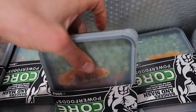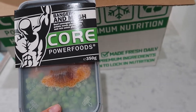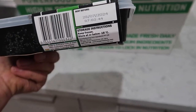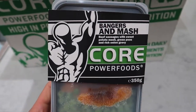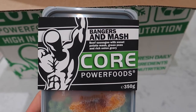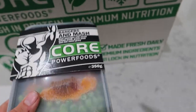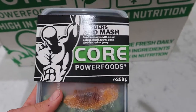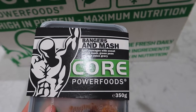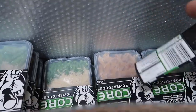They look like they're each individually packaged. Bangers and mash, 350 grams, little container there. Apparently these can store in your freezer for 18 months. I'm not sure how I'd go with that, but nonetheless, that's what they're claiming. So they don't look a bad size, and that's our bangers and mash. I'll get a few out, we'll have a little bit of a look and see what we've got. I think there are a few double ups.